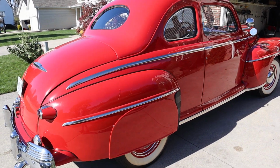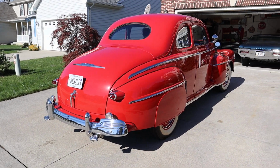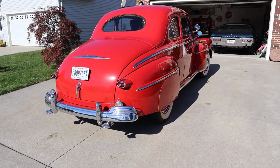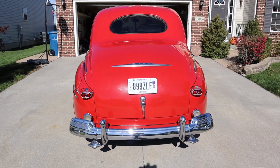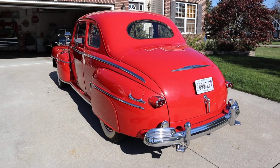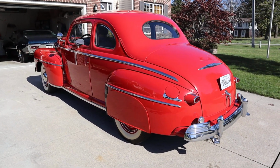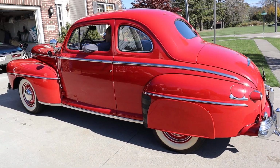It's got working spotlights. It's got backup lights. It's got the chrome bar in the front. Very nice car. Nice clean undercarriage, nice clean body. It's a nicely done restoration.